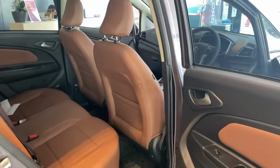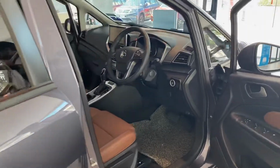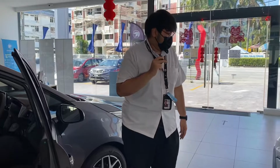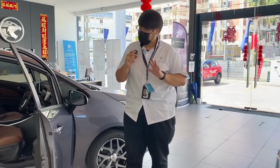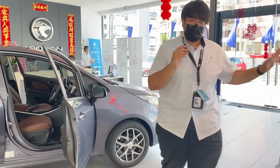Other than that, they both share the same powertrain, which is a 1.6 liter naturally aspirated engine with around 150 Newton meters of torque, which is more than enough to get these cars to 100 in a very respectable time. Okay, so now that's done.